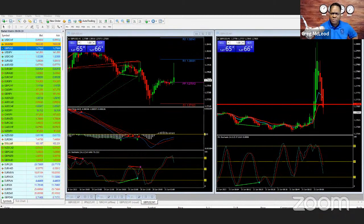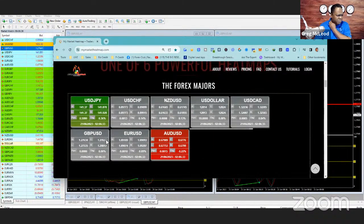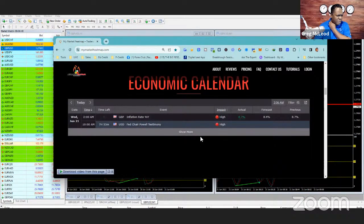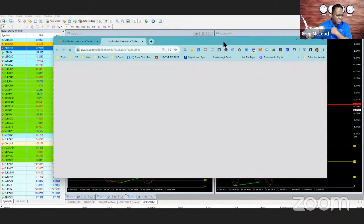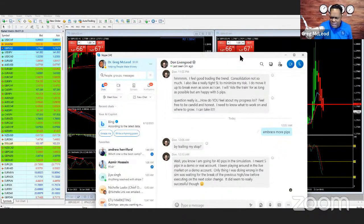I'm going to check my market heat map. Go to mymarketheatmap.com, and if you scroll down, we should see the pound has gone back to neutral. Economic calendar, we're going to refresh that. Inflation 8.7%. We have the BOE at 7 a.m. on Thursday. They're widely expected to raise rates by 25 basis points. And now we're getting a nice reversal move here. Yeah, it took a long time. Usually they come at 2 o'clock and it's like 2:07.